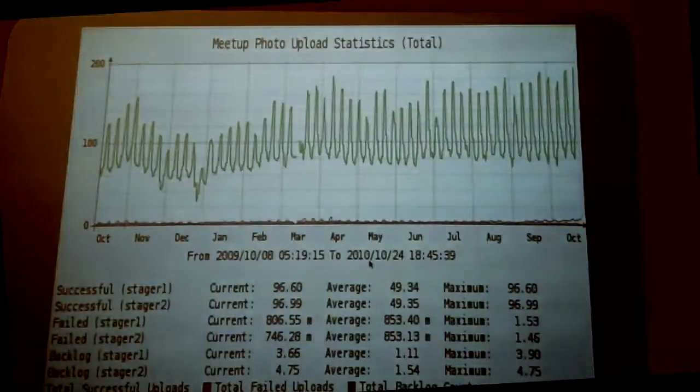Question. Can you go back to your capacity graph for a second? Sure. My question is, do you have a policy on how long you keep photos? Is it indefinite? Yeah, we never delete. Forever. We never delete unless somebody specifically writes into us and asks us to. So is that going to cause a problem? Your storage capacity requirements will increase more rapidly as you create groups.